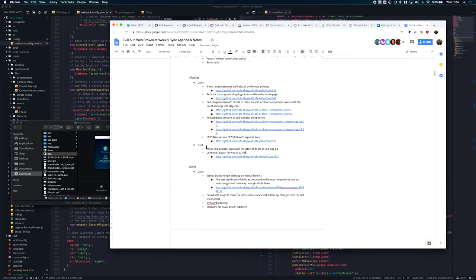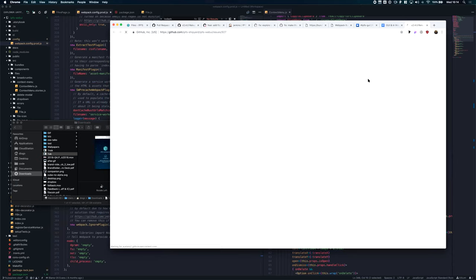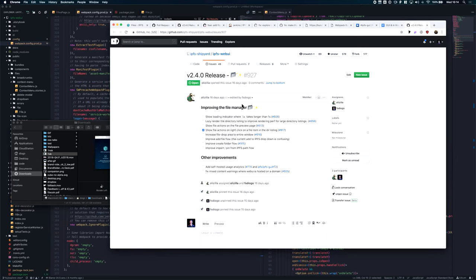Next week, make the IPLD explorer work with the latest changes, and continue to push for the web UI for the next minor release. It's basically improving the file manager. We have a lot of stuff to do. And that's basically it. A lot of stuff you've done. It's just in pull requests. But yes, this week is 2.4. Yeah, some of these are just waiting to be merged.